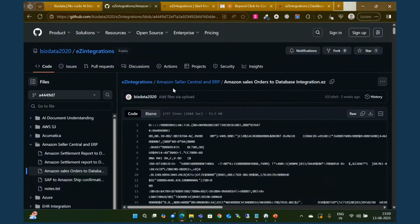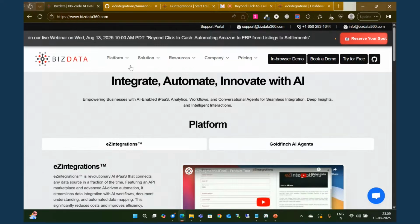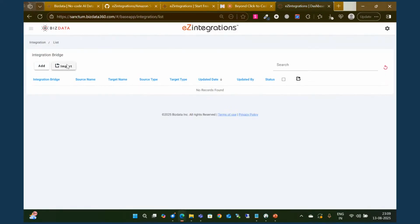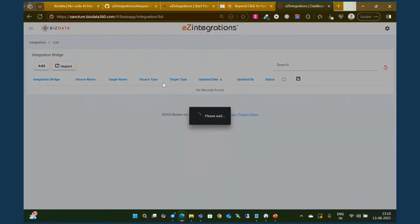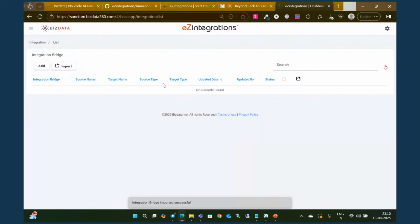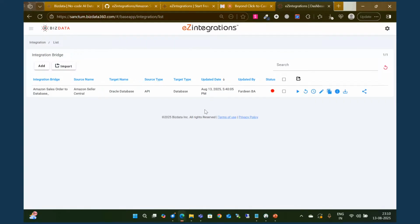Now the integration page is downloaded, and in my UI, I'll go ahead and import that integration page that I have downloaded. So let me click on download and import the integration page. The integration page is imported successfully. Now I want to show you how easily you can configure the source, configure the target, and have the data flowing into your database.